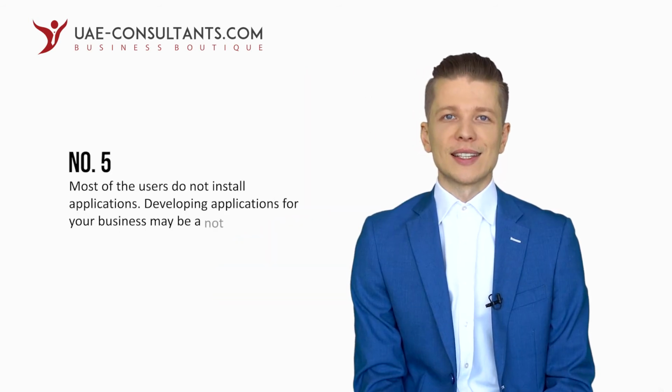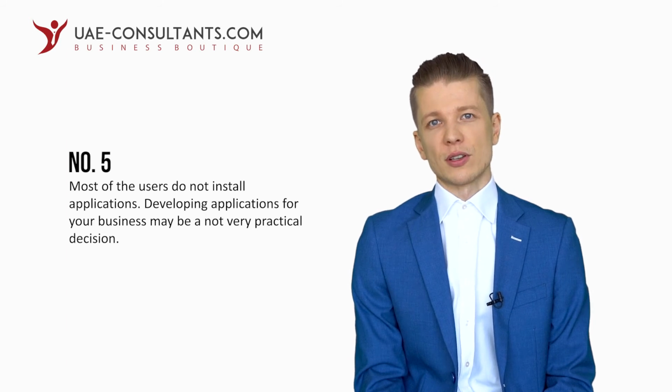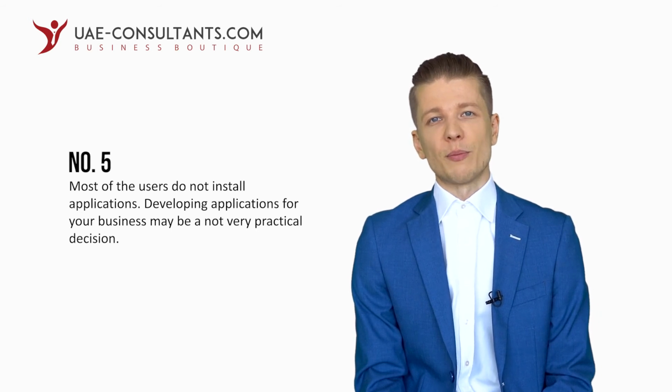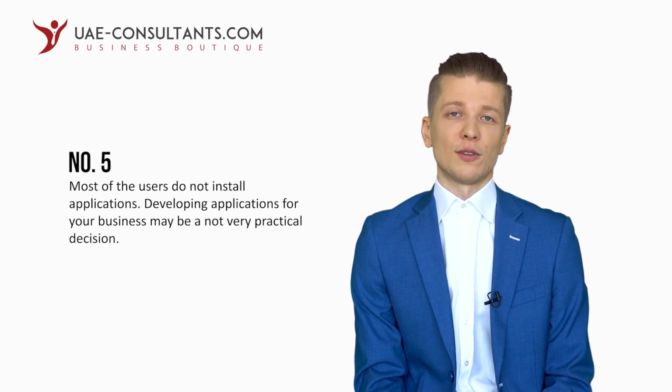Number 5. 65% of all users are not installing new applications. So, if you budgeted for development of an application, think twice. There is a large chance it will not be installed at all. People are wary of filling their devices with many different applications and typically keep their list to a selected few.